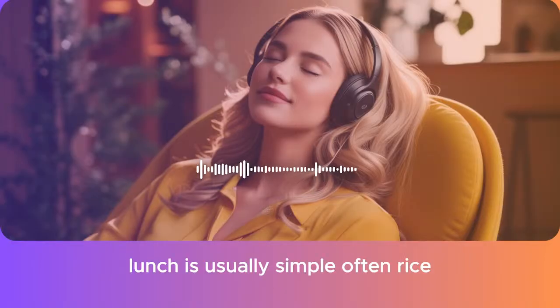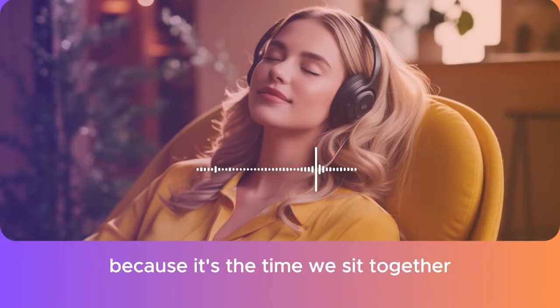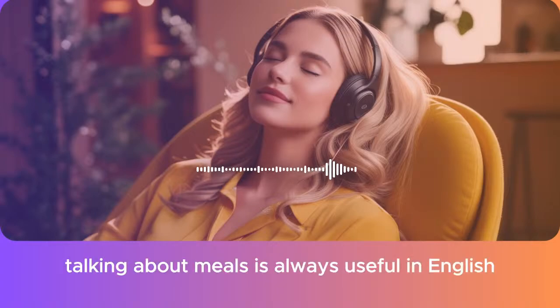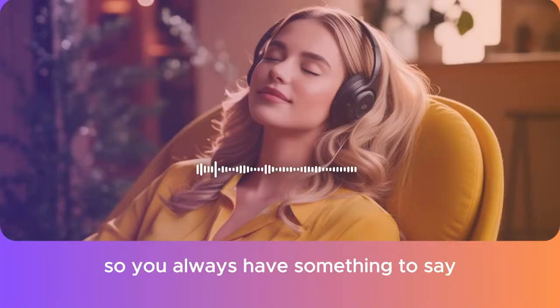Lunch is usually simple, often rice, vegetables, and chicken. And dinner is special because it's the time we sit together and talk about our day. Talking about meals is always useful in English because food is universal. Everyone eats every day, so you always have something to say.